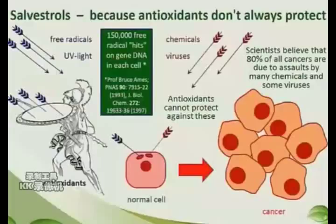But unfortunately, the problem isn't just situations such as free radicals and ultraviolet light that can be mopped up by the antioxidants. Scientists believe that about 80% of all cancers are due to assaults by many chemicals and some viruses, and antioxidants can't protect against these.